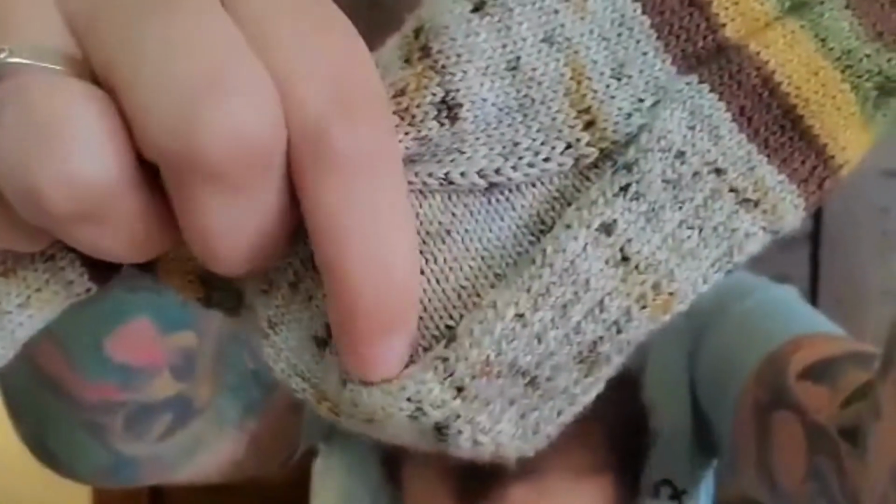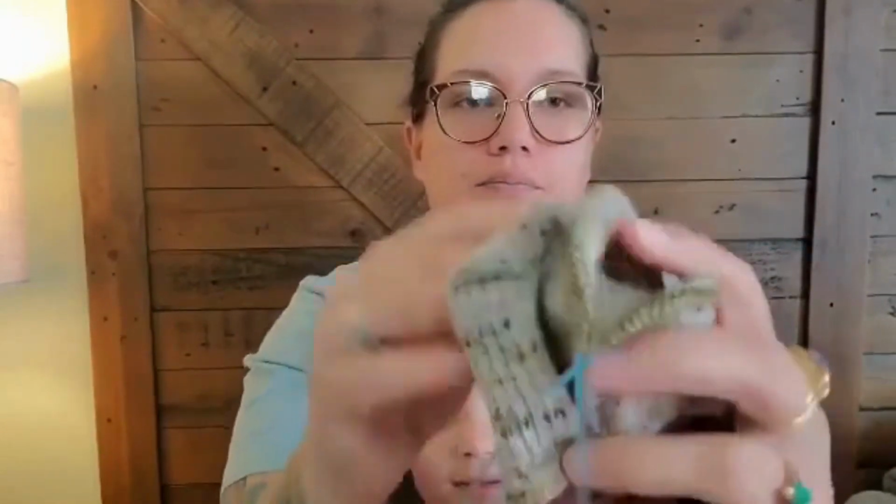Also heel flap and gusset. Those are so satisfying to me. And both of these socks I am knitting on Magic Loop, 2.25 millimeter Addi Rocket Squared, which is my go-to. I am an Addi girl. I love them so much. And then my second sock is getting there. I've just finished the heel turn. I am starting the decreases. And I'm starting to stripe the green. So it's getting there. It is almost done.